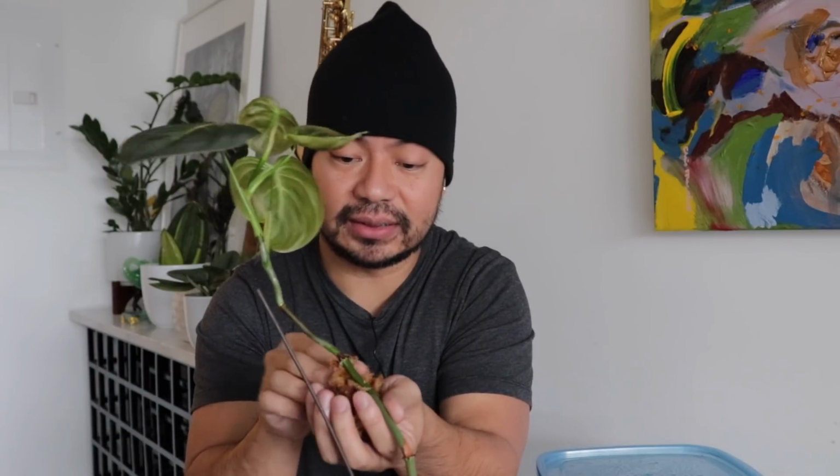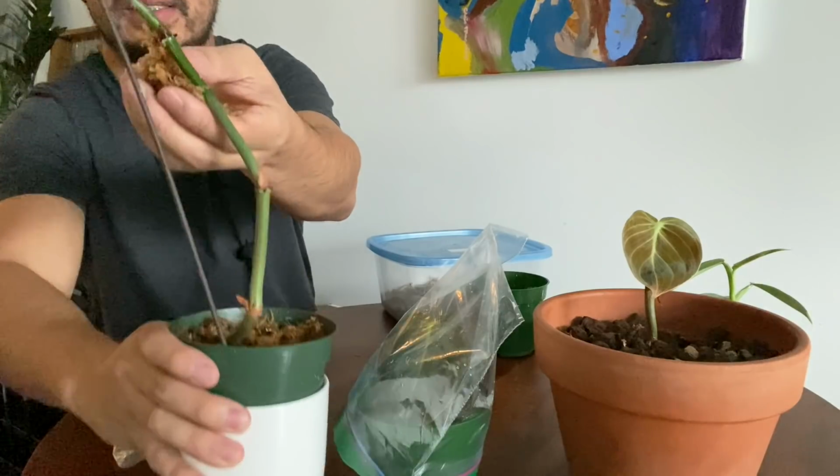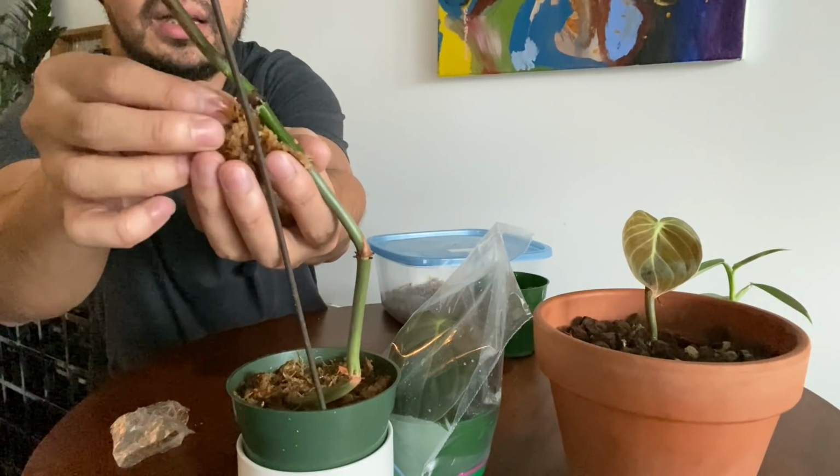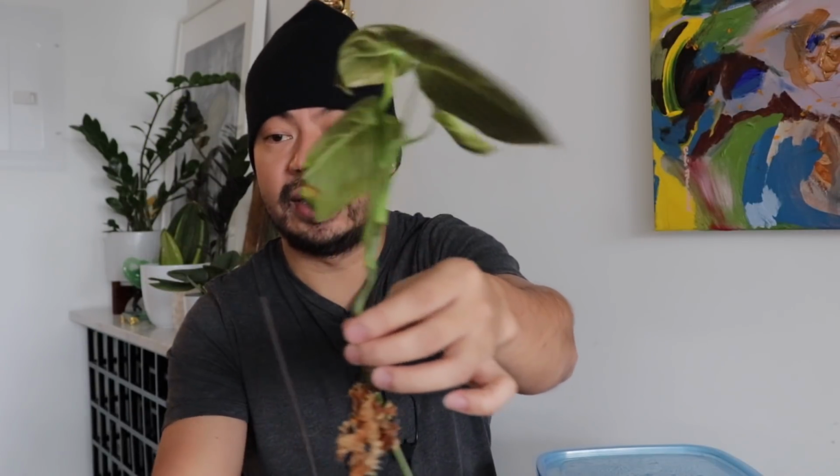So man, this is so cool. I'm excited about it. I can tell there is a root because the sphagnum moss is attaching to it. Yeah, so I do see a root here. I don't know if you guys can see. I'm going to move it right there. So there is that root. So what we're going to do is cut this guy down, and then plant it back in a 4-inch container. That is exactly what I want to do right now.